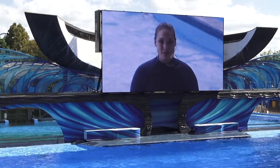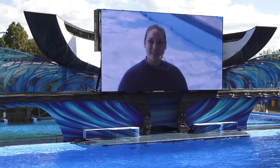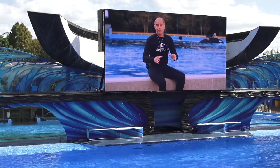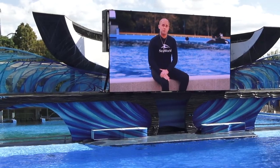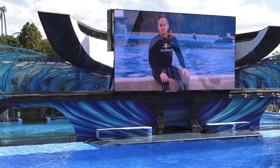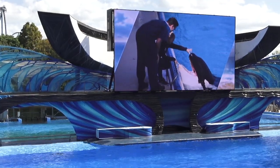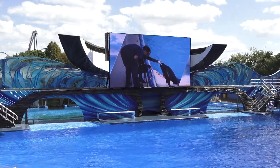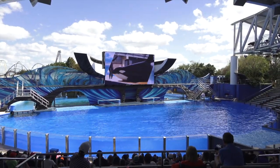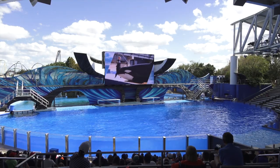These and other behaviors provide an environment that's full of enrichment. We spend days, weeks, months, years building relationships with our whales. This creates trust, and that allows us to do some amazing things. For example, when you visit the doctor, you present your arm to draw blood, or step on the scale to see how much you weigh. It's much the same with our whales.